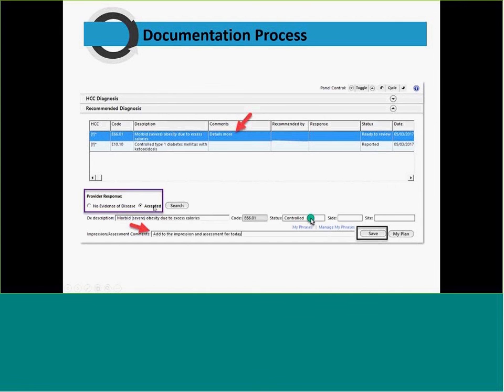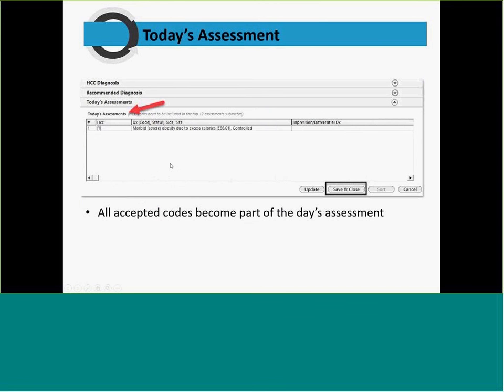So it really depends on their perception of whether this is a correct code, whether this is documented, whether they feel that this is valid. They are able to make additional commentaries, and once they hit save, it drops into today's assessments. So this is really what we wanted to do, something that was pretty seamless for the providers, not as intrusive, and really maximize their time within the SOAP. By having this dropped into today's assessments, they really don't have to do their search on their own. It's brought down towards them and easier for them to document and go on with their note.